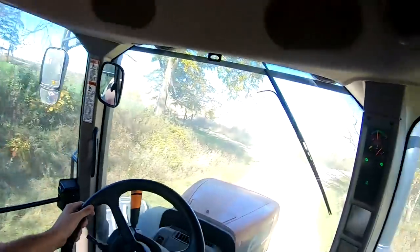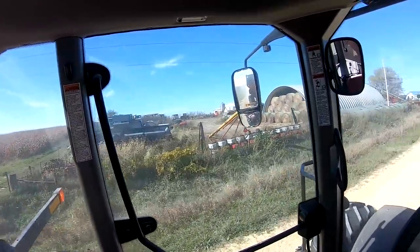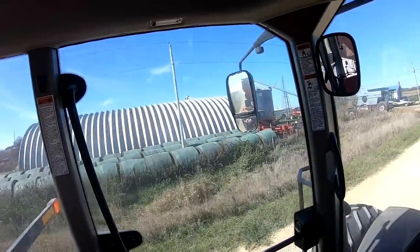Ooh, I smell that manure. And there's a nice 1660 harvesting corn. Look at all those gleaners. There's an R60 that he's running right now. Jeez, this guy has like six of them.